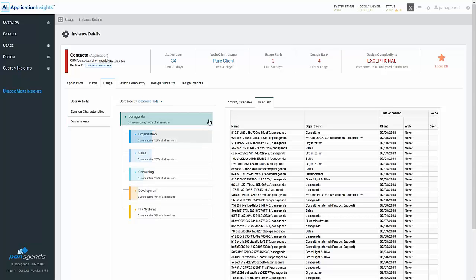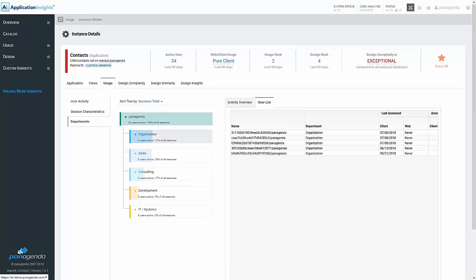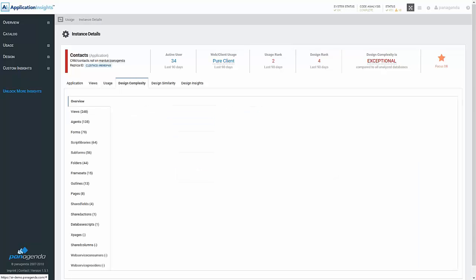But the point is, we can tell you who is using which applications, right? Which very much matters. Understanding, again, Richard said some of these applications have existed for 10, 20, 30 years, so it's not like you can necessarily go back and ask, why was this created? So understanding who is using it is very helpful, down to the actual user level.